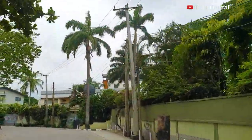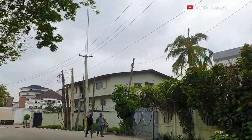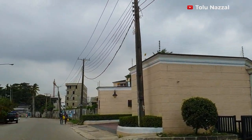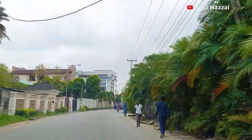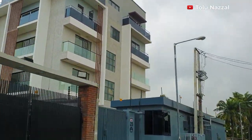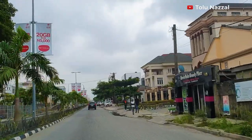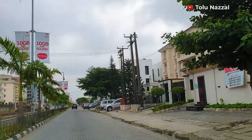Ikoyi is one of the most expensive neighborhoods in Nigeria and it is home to the most luxurious place on the island of Lagos State, which is Banana Island. Banana Island is under the Etiosa local government area. We are turning into Banana Island Road. There are lots of apartments here.